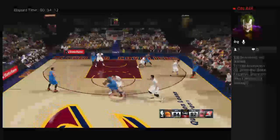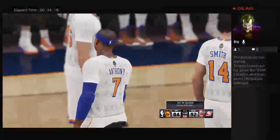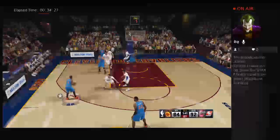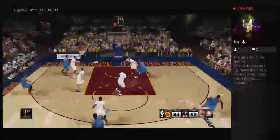Thompson passes to Love. LeBron against Smith. The drive by James. That's out of bounds to the Cavaliers as Cleveland retains possession. And the Cavaliers with some changes. Anderson Varejão's checked in for Smith. And Shumpert in there for Kevin Love. 1:41 left in the third quarter. Clock at 6. From deep LeBron. Rebounded by Anthony. Anthony's got 11 rebounds in the game.